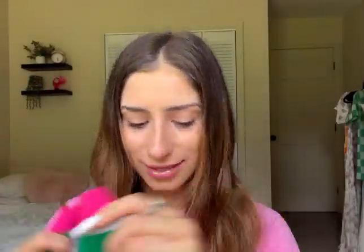I am the queen of matching sets. This one is so fun for the summertime. Let me show you the top. I love all of the colors on it. There's pinks, there's greens, and it is really high quality. The material is absolutely fabulous.